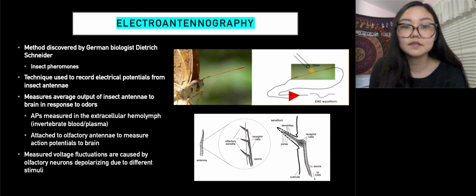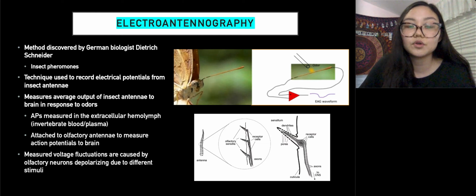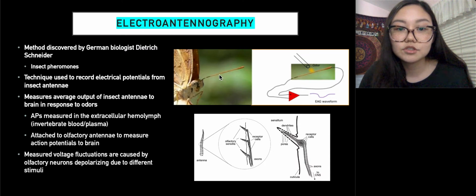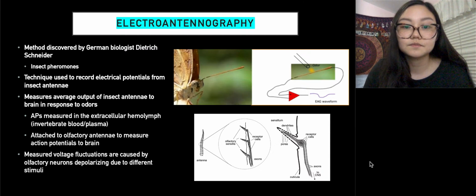And with this, the electrodes will be attached to different areas of the antennae. And the measured voltage fluctuations we will observe in the graph is caused by olfactory neurons depolarizing due to the different stimuli. So here is an example of how electroantenography is done. It's usually done on an isolated antennae, but for my experiment purposes, I wanted to leave the antennae attached to the hermit crab to prolong the life of the antennae and the action potentials.